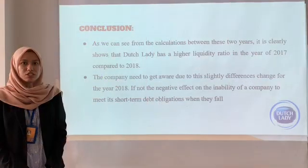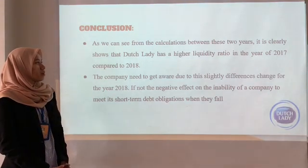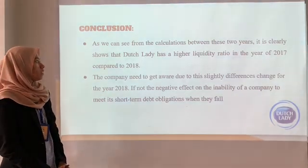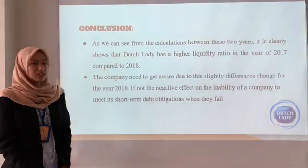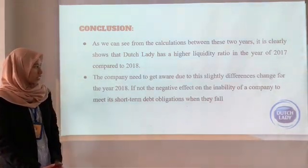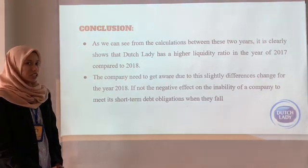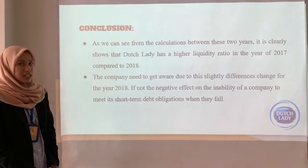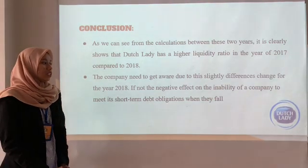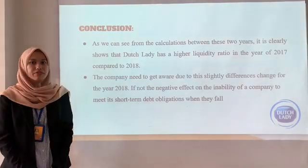As the conclusion for the liquidity ratio, we can see from the calculation between the two years that Dutch Lady clearly has a higher liquidity ratio in the year 2017 compared to 2018. And the company needs to be aware of this liabilities change for the year 2018. If not, there will be a negative effect on the ability of the company to meet its short-term debt obligations when they fall due.